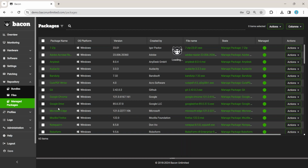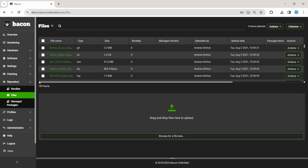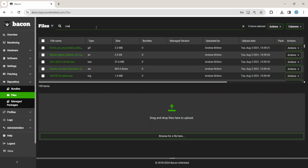Very simple. For everything else, though, we still have our files and bundles repository. How this works is we can upload files to this file repo here, which we looked at a little while ago. Let's say we wanted to find an MSI of some sort.